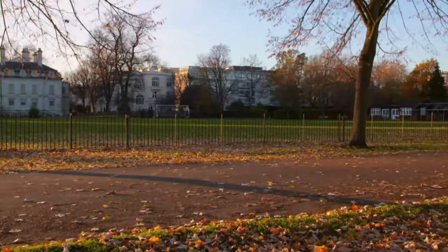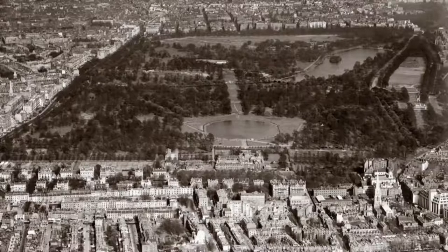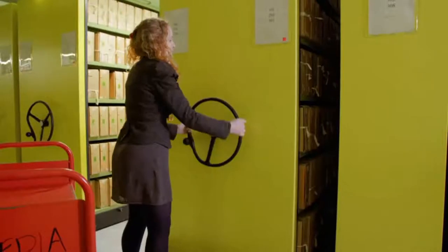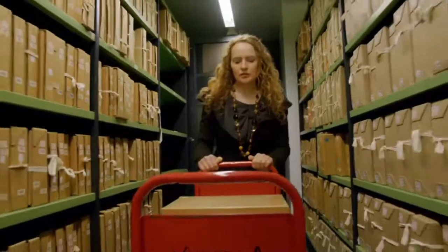During the Second World War, MI-19, a branch of military intelligence, commandeered three houses on Kensington Palace Gardens, a private road next door to the palace. They became known as the London Cage, a secret interrogation centre for Nazi prisoners of war. Kate Williams has come to the National Archives to find out what was going on there.